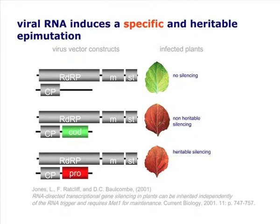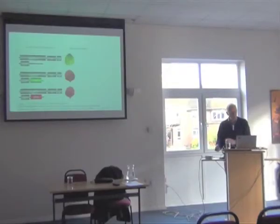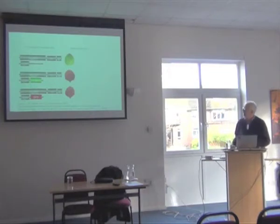So these are the leaves of the GFP transgenic plants illuminated under UV light. This is the control. This is the leaf of the plant infected with the GFP coding sequence virus. The GFP is silenced, so you're looking at red chlorophyll fluorescence here. But here's the experiment. With the promoter sequence, the GFP sequence was silenced again. So what this told us was one of the early indicators of the link between RNA silencing and events at the chromatin level.